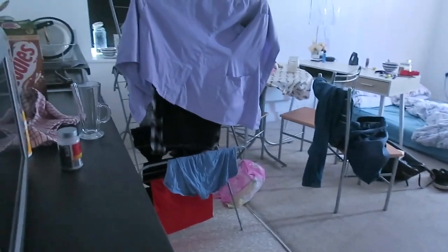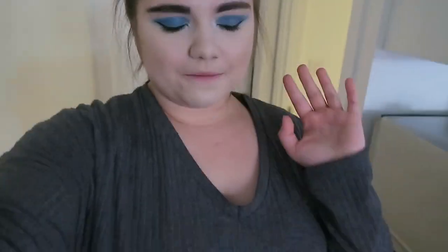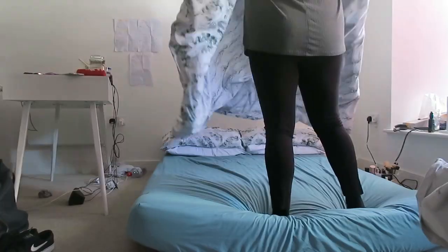My anxiety is through the roof. But first I need to make the bed, and I need to put a bunch of laundry in because we are far behind. So yeah, let's do that.